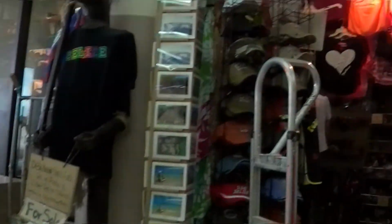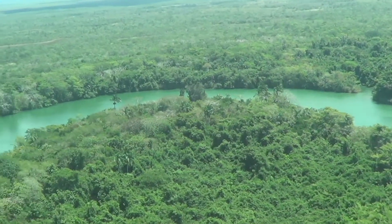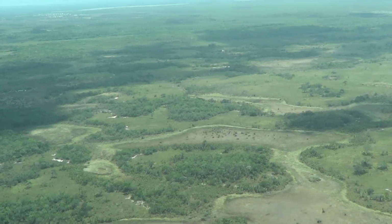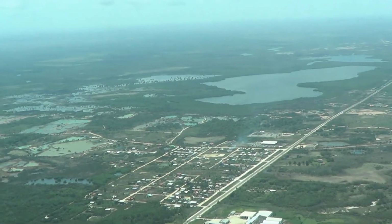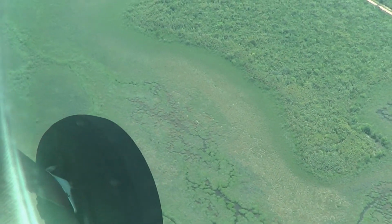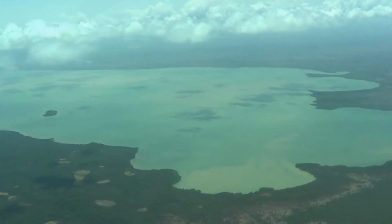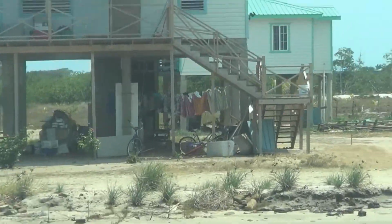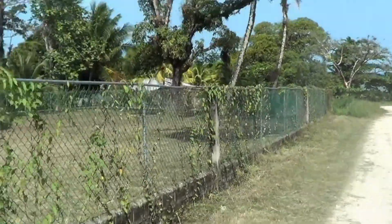Waiting for another plane to go to where our final destination is. This is the Belizean airport. This is Punta Gorda.